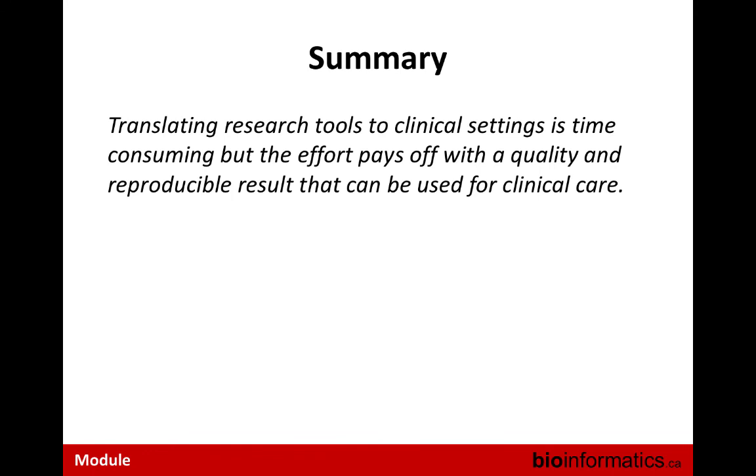So I'll finish there by saying that it is time consuming to translate research tools into the clinical setting, but if you put in the effort, you can get a good payoff with quality and reproducible results. And these things are being used in clinical care more and more, and it's just going to continue that way. So we all have to work really hard to put that effort in up front so that we can have a good result later on.